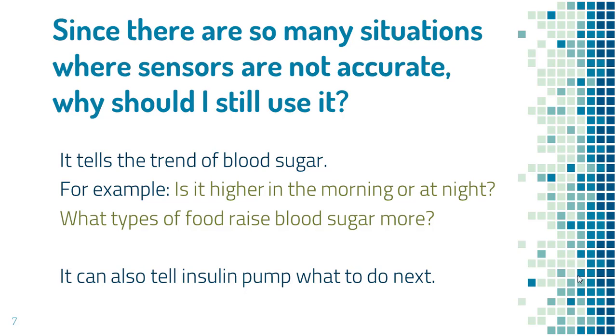Some insulin pumps will give you more insulin when blood sugar is rising rapidly according to the sensor, and the pump will also suspend insulin if blood sugar is dropping rapidly according to the sensor. So the sensor can tell the insulin pump what to do next.